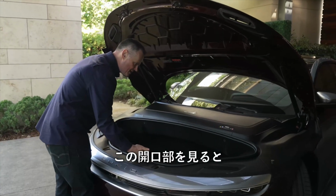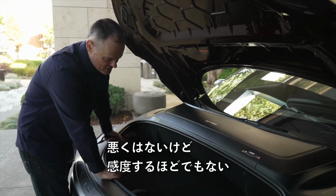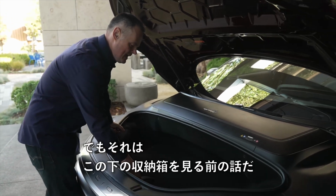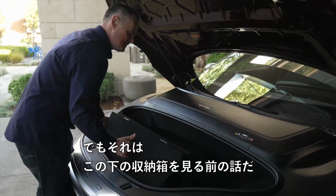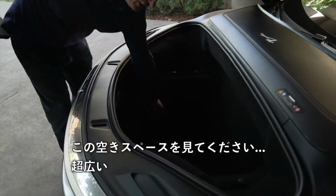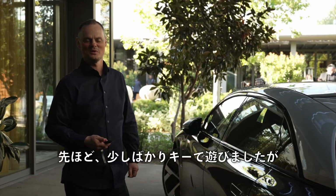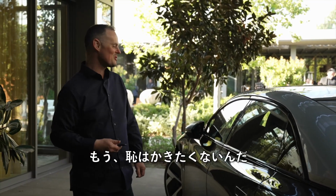When you look at the opening aperture here, you think, well, that's not so impressive. I mean, it's pretty good, but it's not endless. But that's before you've had a look down here at the storage bin. Just look at this available space. It's huge.